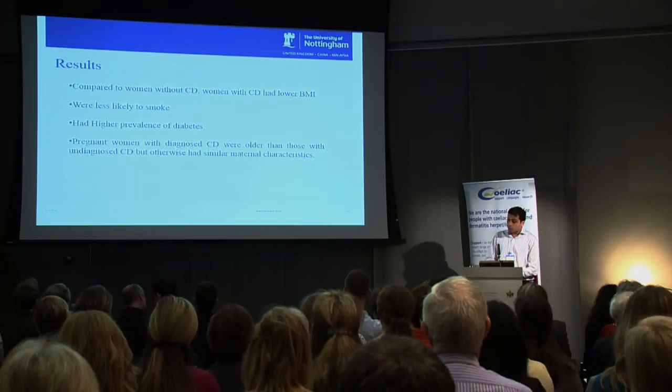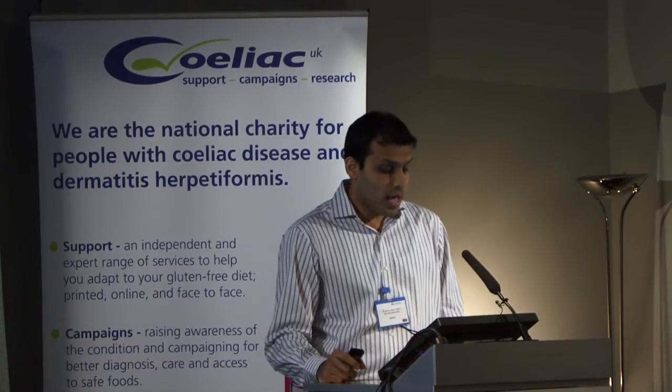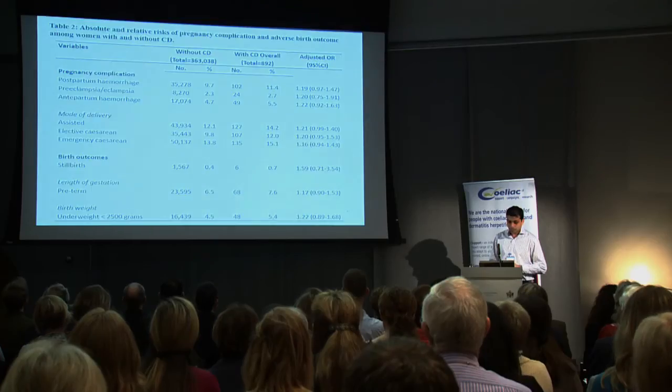Some basic demographics. Compared to women without celiac disease, women with celiac disease had lower BMI, were less likely to smoke, had a higher prevalence of diabetes, and pregnant women with diagnosed celiac were older than those with undiagnosed, but otherwise had more or less similar maternal characteristics.